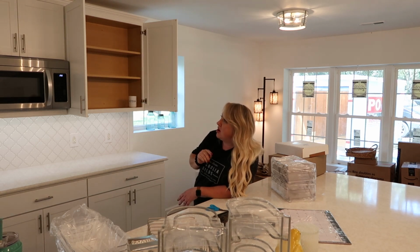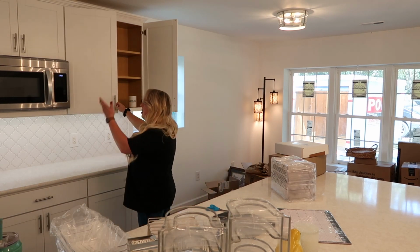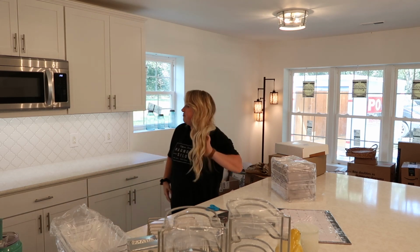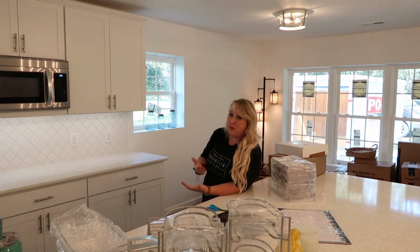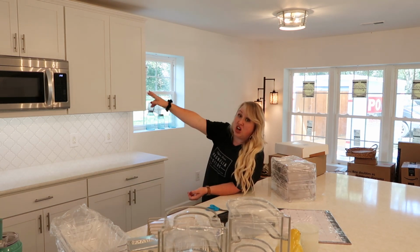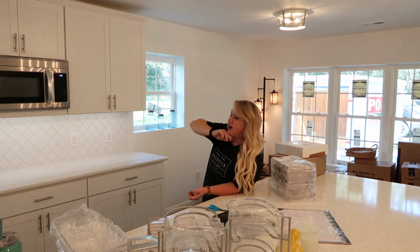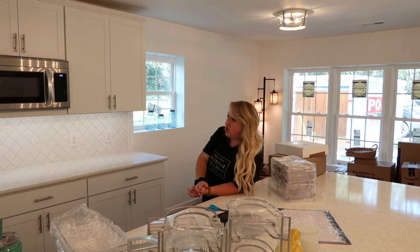I'm not sure yet what is gonna go in this odd little cupboard over the microwave. I mean, I know these are common. And all of a sudden I just saw, you know what, I can do like paper plates, paper napkins. You know, I have some in my downstairs pantry, but I could keep like 2 sets of each up here because those are things we roll through.